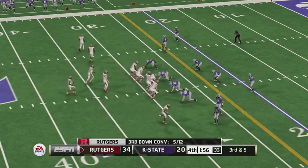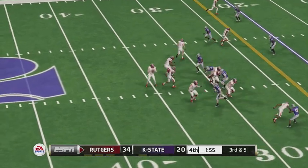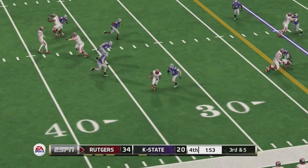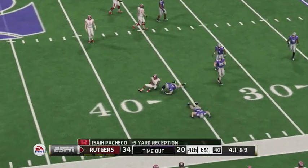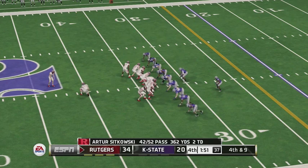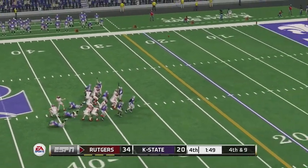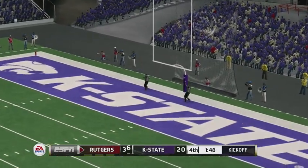From the 29-yard line, it's third down. Gets it out, and he's met immediately. Wildcats using their third and last timeout. Just under 2 minutes in the game. Kicks up, and it's good.